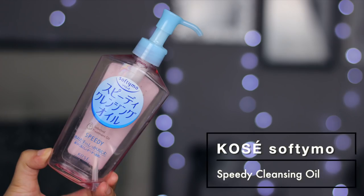I apply this first, the Kosé Cosmeport Speedy Cleansing Oil. This is from Japan. I don't think this is the best cleansing oil I have ever tried, but I have quite a lot of them in my drawer, so I really want to finish them up before I try another cleansing oil. But just use any cleansing oil that you like.